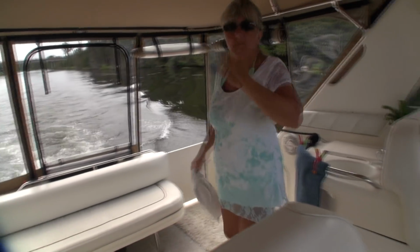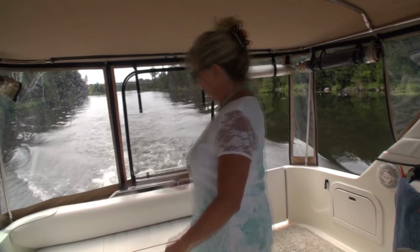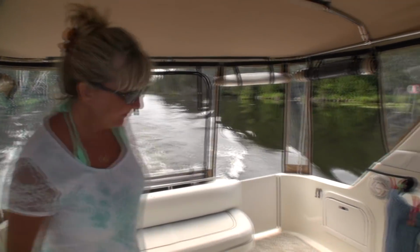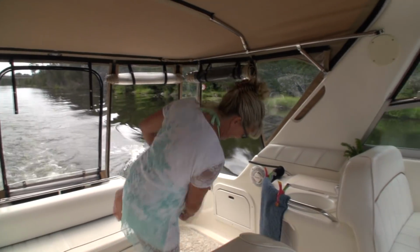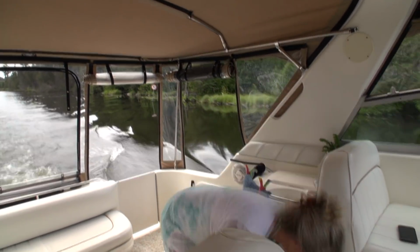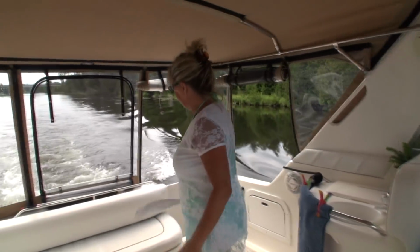There's three behind you. Tell everybody what you're doing. Oh, it's flies. What kind of flies? The little deer flies or black flies? They're bitey flies. Bitey frickin' flies. And this happens every time we come through here. Yeah.